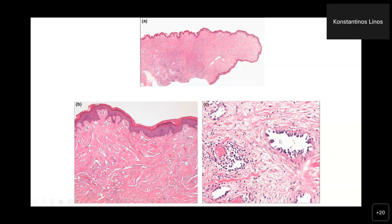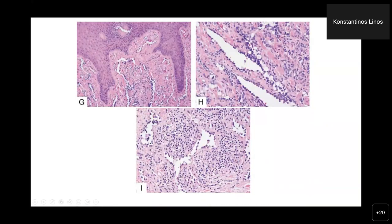The wall here, you see these endothelial cells lining the vascular spaces, and they have this hobnail appearance, as we call it. You know, it looks like small tacks, right? This hobnail appearance, a classic case of retiform hemangioendothelioma, with morphology like the rete testis, and it has these hobnail cells at the vascular channels.